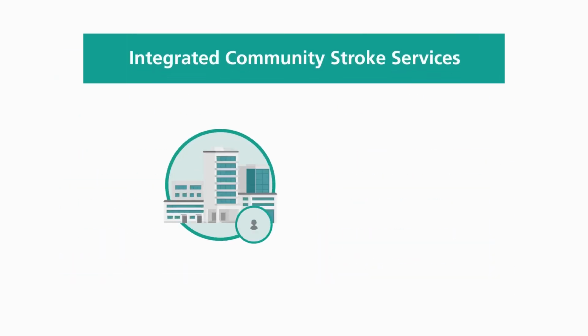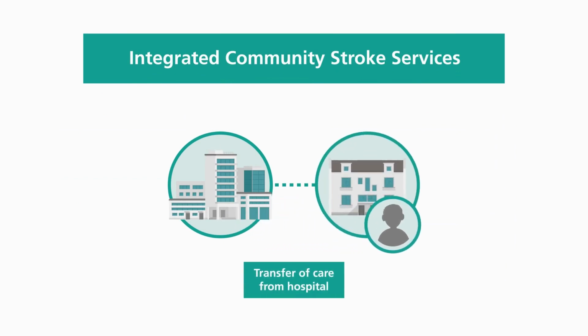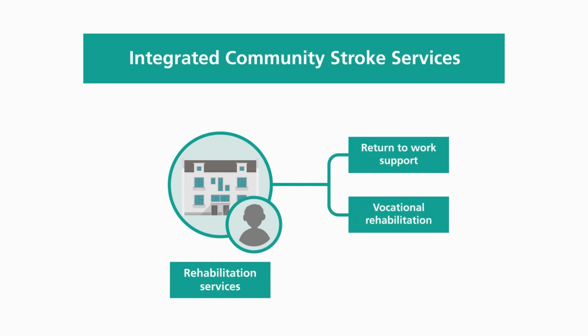An ICSS coordinates transfer of stroke survivors from hospital to their home and provides community-based specialist stroke rehabilitation for up to 6 months and beyond. This includes support to return to work and wider vocational rehabilitation services.